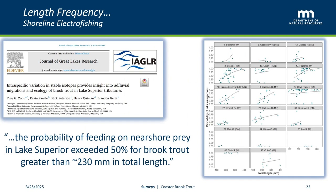Troy Zorn and others, we contributed to this work in Minnesota, also confirmed this looking at stable isotopes, doing stable isotope work to confirm that brook trout caught below barriers were also using Lake Superior, thus them being coasters. And they found the probability of brook trout feeding in the nearshore prey in Lake Superior exceeded 50% for brook trout greater than 230 millimeters. So this helps us to kind of reframe how we think about brook trout and maybe brook trout management if the end goal is to create more coasters out there.